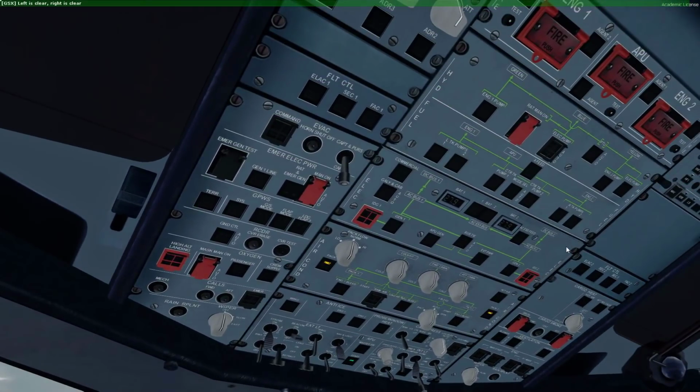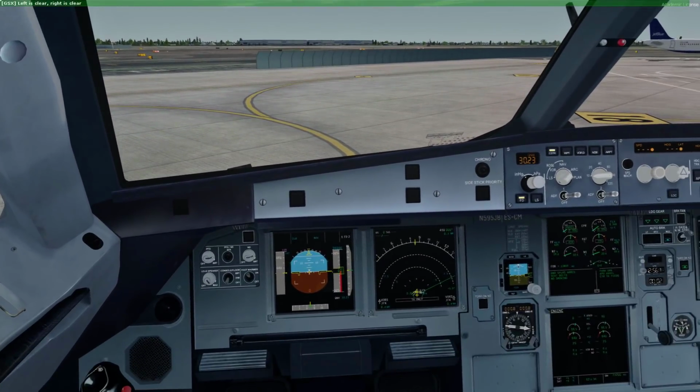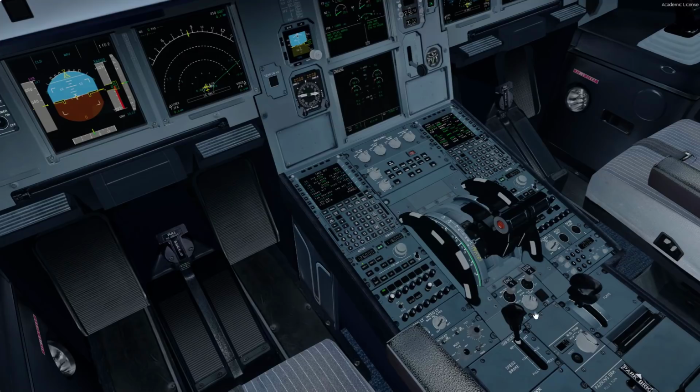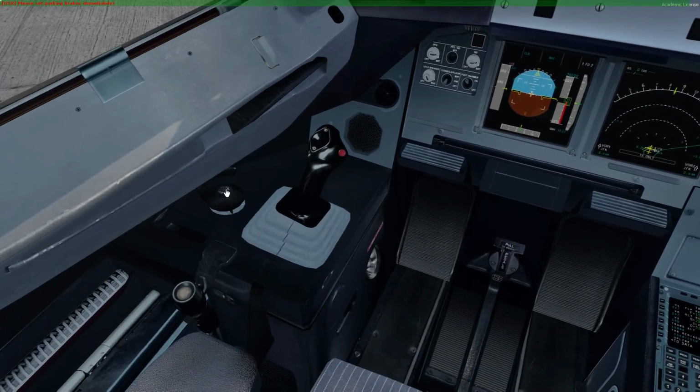We're good to taxi. Set the ignition mode to normal and release the parking brakes. Yeah, GSX says that. It's really weird.